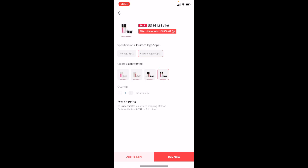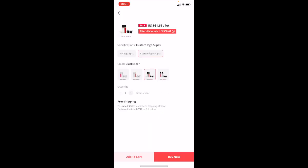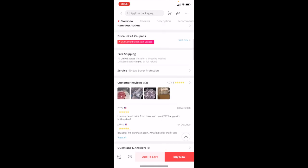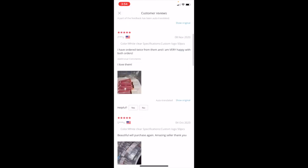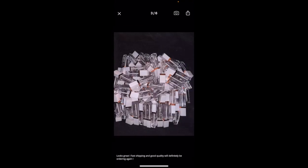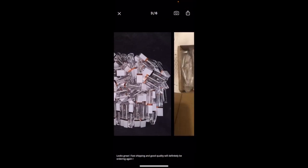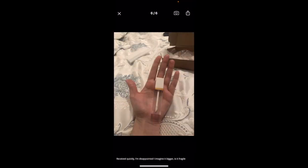So they have different color tubes. They have these black ones, frosted, the black clear, the white frosted, and the white clear. I kind of like these white tops. They are so pretty. But yeah, I think I seen somebody's feedback with the labels on, so you can see what it looks like. As you can see right here, she got her name in white with the white tubes. They got their name in black right there. So that's very pretty. That's something, you know, different. Some people, they don't care for like the sticker labels, so this would be a very good option.